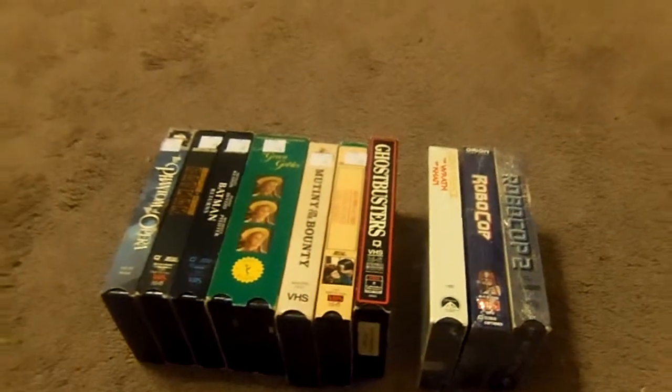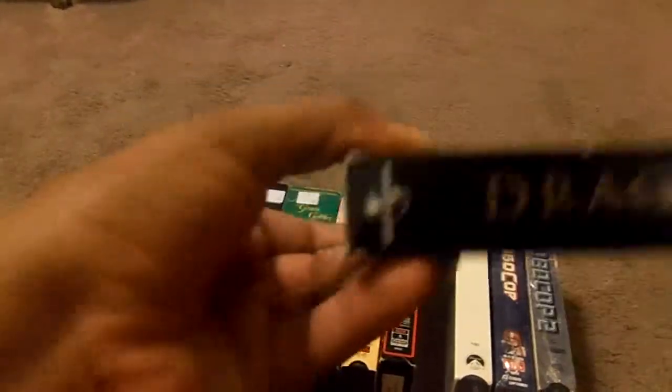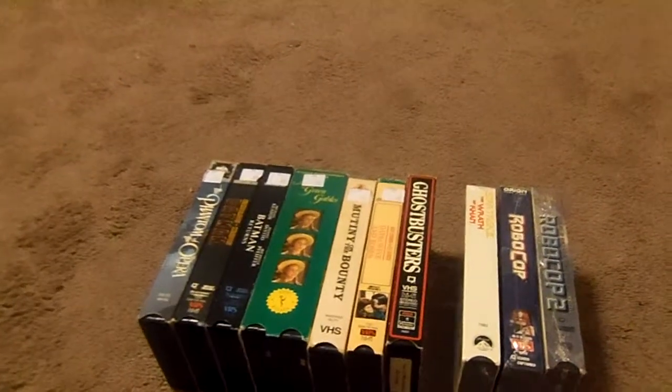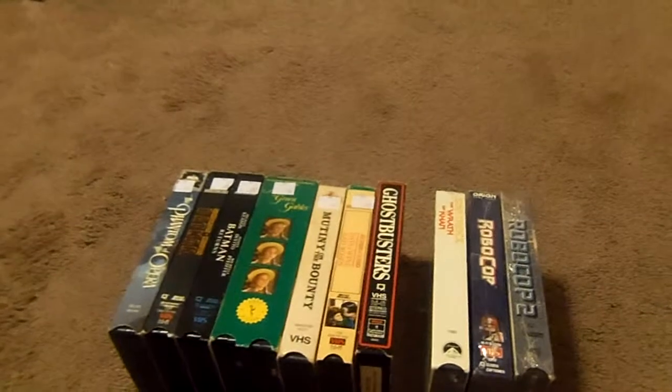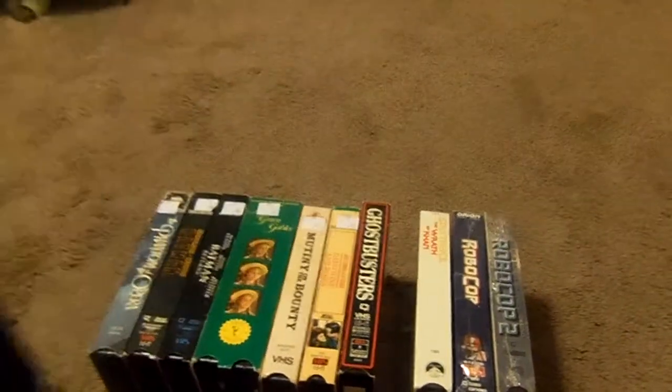The next tape I have is Dragonfly. Here's the front. Two sides. The top. And the back. Here's what the tape looks like with the sticker label, no print date.